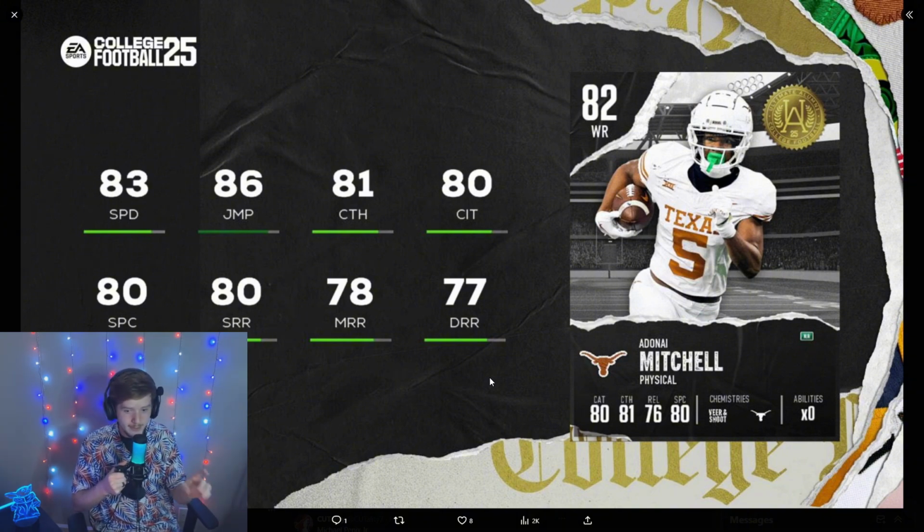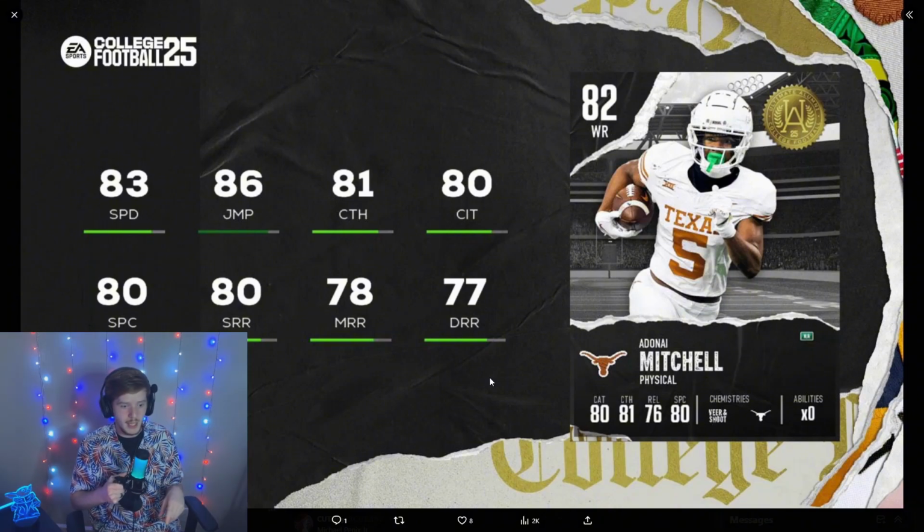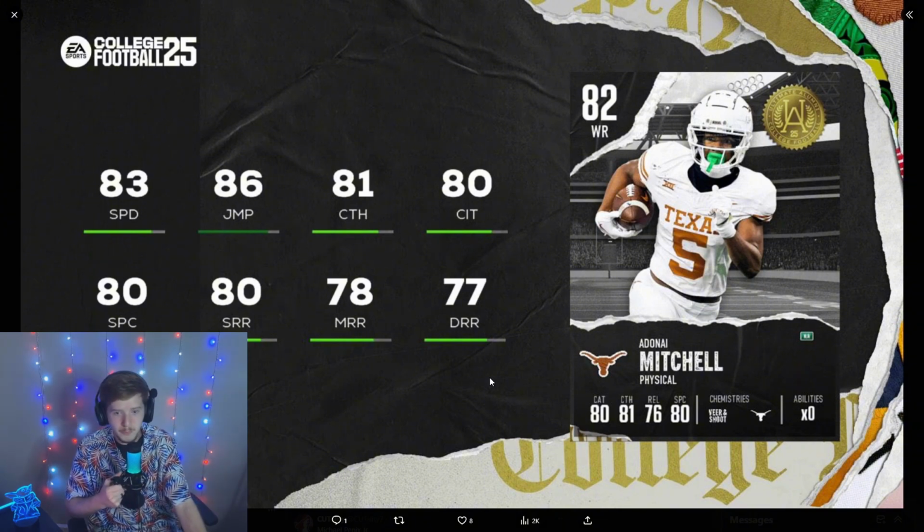I might honestly take this guy for me because, if you guys don't know, I'm a Colts fan, but also he just looks like a really good receiver in my personal opinion. He has 83 speed for being a 6'1", 6'2" receiver, and 86 jumping is really good. Again, we don't know if that's really going to impact how they actually play in the game in terms of jumping, but he looks like a really good receiver, honestly. So I think this guy might be my option for my alumni master pick right here. So let's move on to the next card.